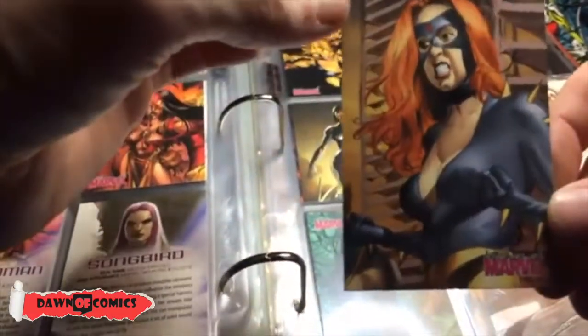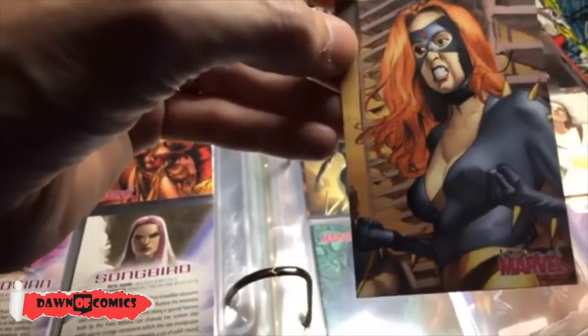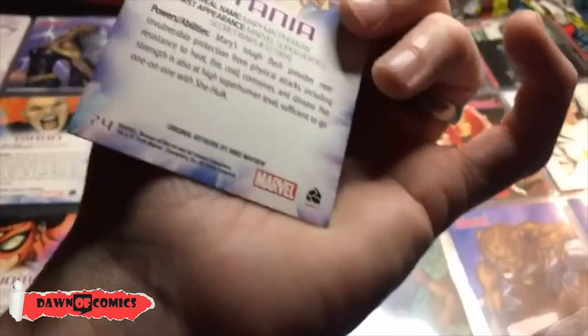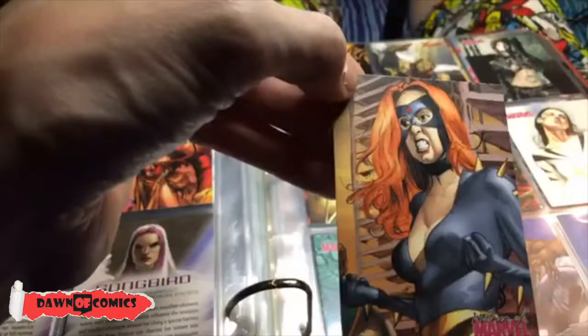But then see, this one. I mean, it's not a terrible card by any stretch of the imagination, but it just reminds me of Willow from Buffy the Vampire Slayer every single time I look at it. Who is it? Titania? But yeah, it just reminds me of Willow every time I flick through and I see it.